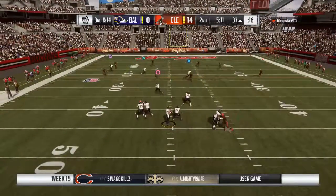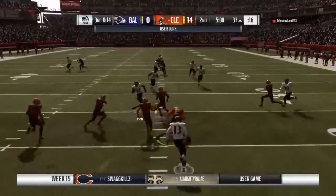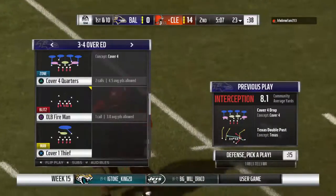Looking to throw. Trying for Brown, and it's intercepted. Picked up by the linebacker, Joe Schobert. And he's going to get this one to the 23-yard line.